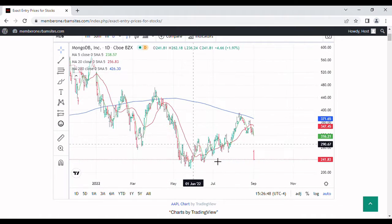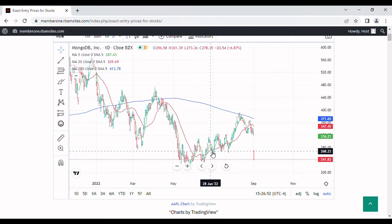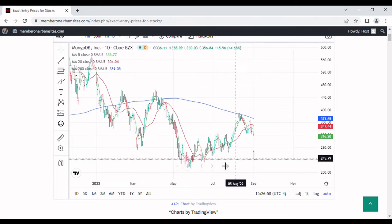What we have now is a fairly typical accumulation of this stock, going back and forth around the 270, 275 level. You can see we had higher bottoms, higher tops, and we're accumulating here. We had this thrust up starting in late July, straight up to the 200-day moving average, and it failed.